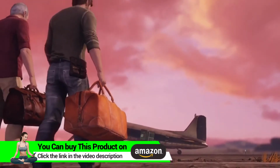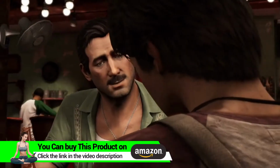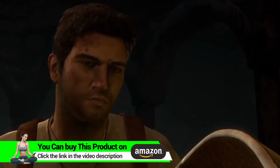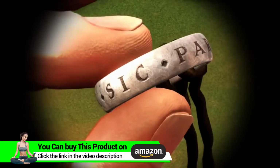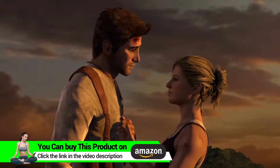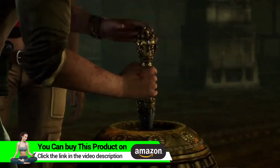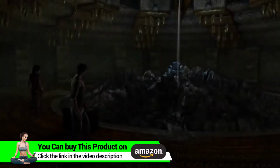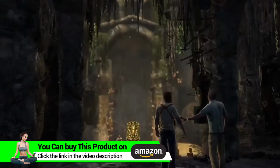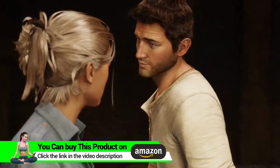Mr. Sullivan. And Mr. Drake. Would you tell me what's so special about that ring? It belongs in my family. Inscribed with Sir Francis Drake's motto. Greatness from small beginnings. What is it you're after? That's just a little historical research. Don't tell me you're buying into all that supernatural nonsense. You love all this as much as I do.